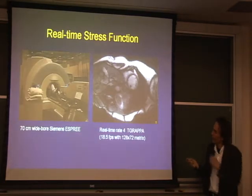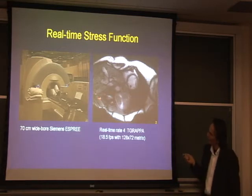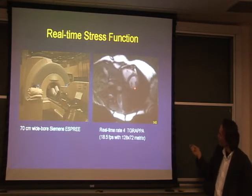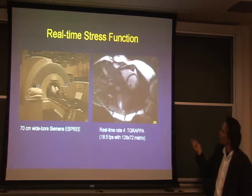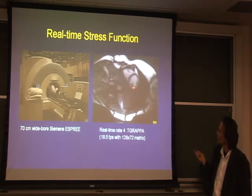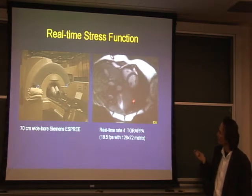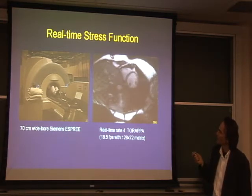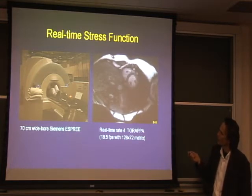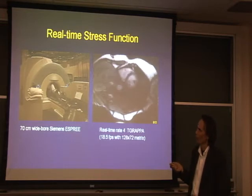The other thing you can do is this ancient exercise device. These are images that are obtained while she's exercising. Yes, she's moving around and everything, but you get reasonable image quality, and it's during exercise. She keeps on pedaling, and you can see the heart rate going up progressively. We're pursuing this mode of stress with a more modern ergometer.